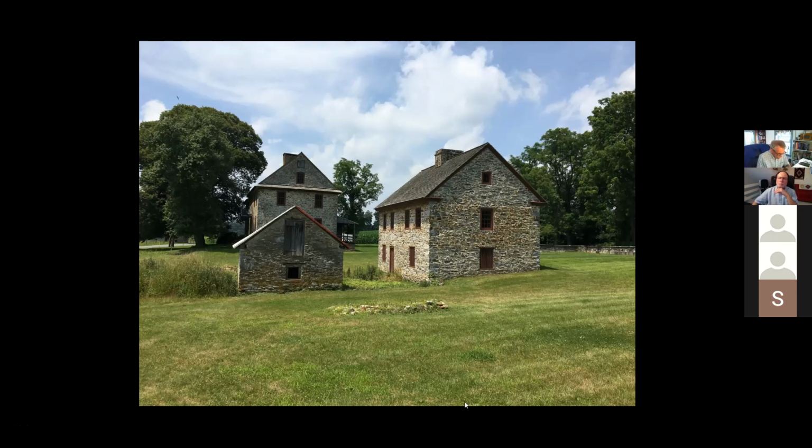The buildings would have been built by professionals, and when we talk about individual owners like the first Jacob or the second Jacob building the structure, we don't mean that they themselves actually built the structure. They would have hired professionals to build these buildings.